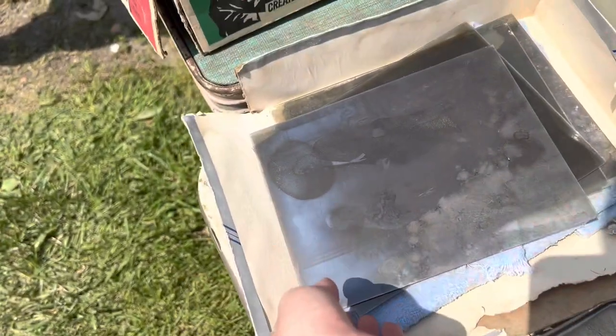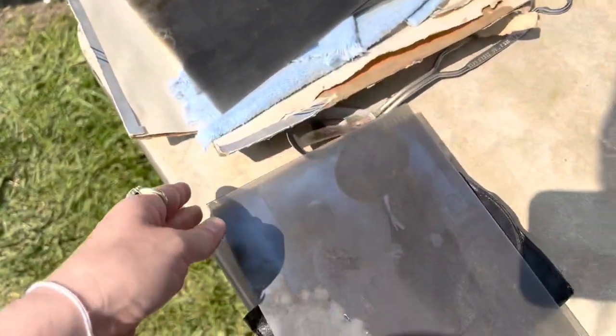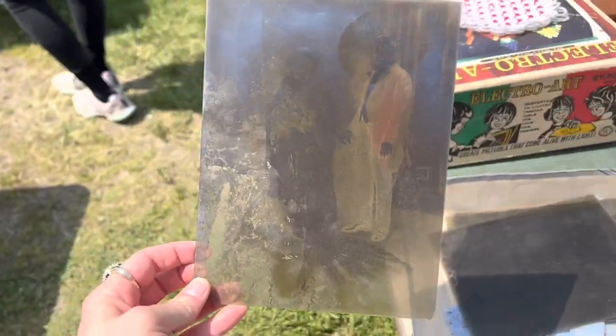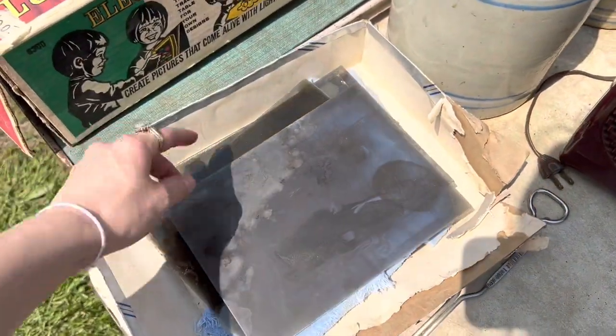And here's some glass photos. Ooh, they're so hot. Woo! Ooh. That was very warm.